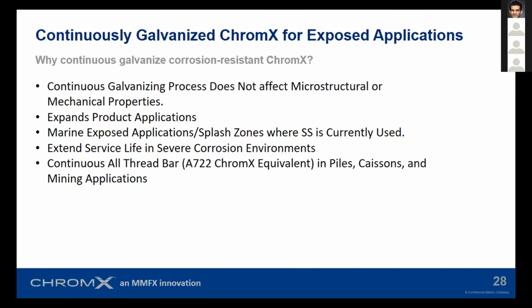First of all, the continuous galvanizing process does not affect the microstructure or the mechanical properties of the rebars. We've tested the bars before and after galvanizing them through the process, and the material properties and the microstructure have not been affected. Actually, the A1055 has been added to the specification of A1094, so it is allowed to coat it without sacrificing any of the microstructure or the mechanical properties.